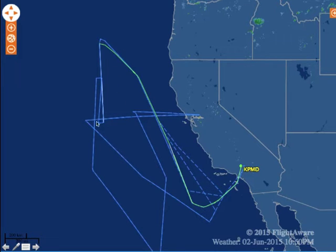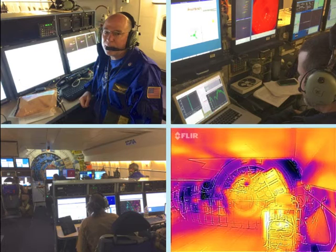So each one of these legs, they would be observing a certain object, and then they would switch to a different one, and so on. And that was all planned out very carefully, and then they would have to make deviations based on the environmental factors and things like air traffic control. So it's very interesting watching them adjust and make decisions on the fly.